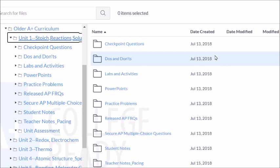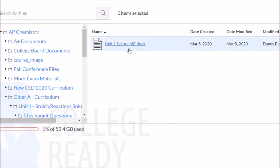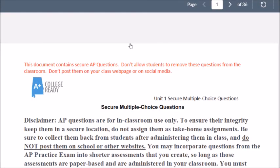The bonus material we have for you is we have pulled all the multiple choice questions from 2014 to 2019, and we have put all the multiple choice questions that have to do with Unit 1 in one document, in a Word document, again for you to use. Now, these are secure. These are not to be released to everybody, but we wanted to make sure you had everything necessary for you and your students to be successful.